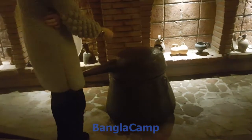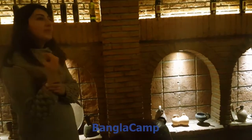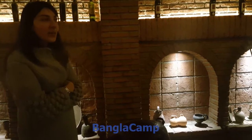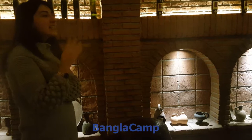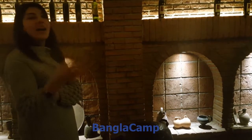Here is a fireplace. Inside are fresh grapes. They start boiling, and steam comes through these tubes. Here is cold water and a little tank where we collect the Chacha drops. Winery Khareba's alcohol percentage is 45 degrees, but when it's homemade, it has a higher alcohol percentage than 45. 60, 65. I tried 75 degrees last week. It's like a bomb, but okay. Here is our last exhibit.